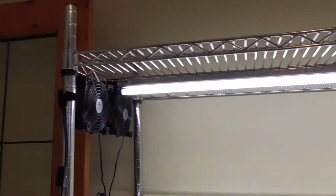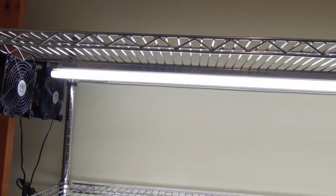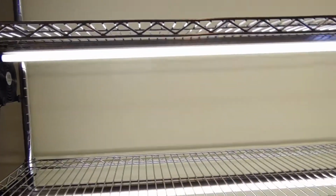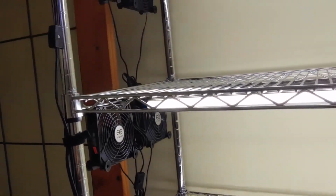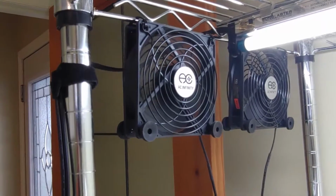Alright, so the shelf is all put together, and I'll give you a quick little once over of the setup here. So as you can see, we've got our grow lights. Those are 4-foot long T5 bulbs, so they're a little bit more energy efficient. They're what came in the original package we got, but once they burn out, I'm looking at replacing them with LED bulbs. It really doesn't make that much of a difference to the quality of the grow from what we've seen. And then we've also got just these little USB desk fans.